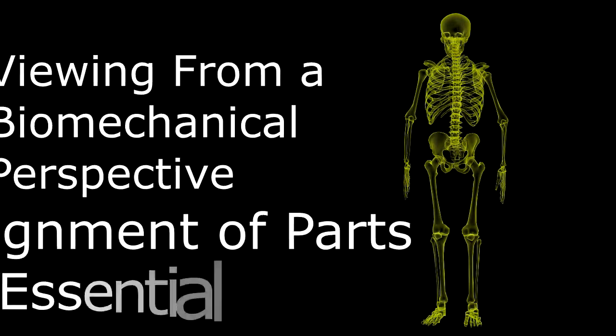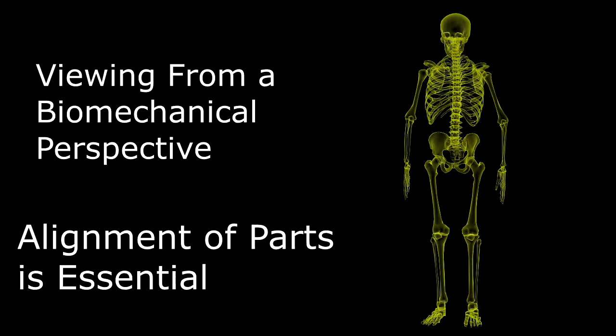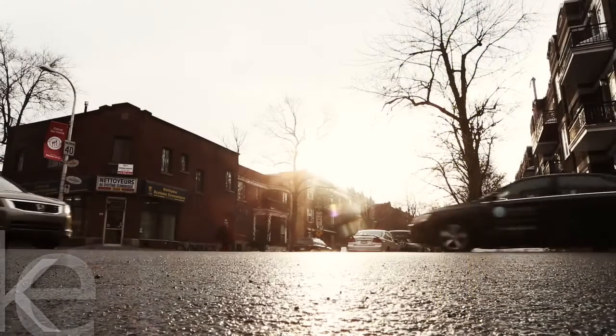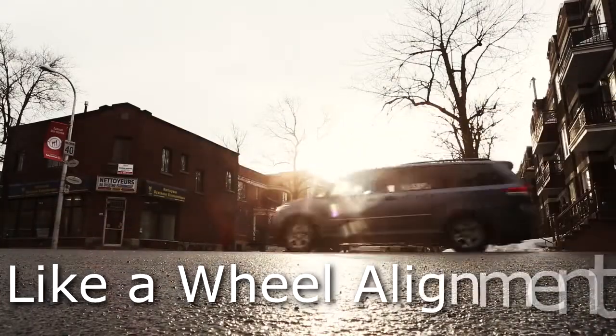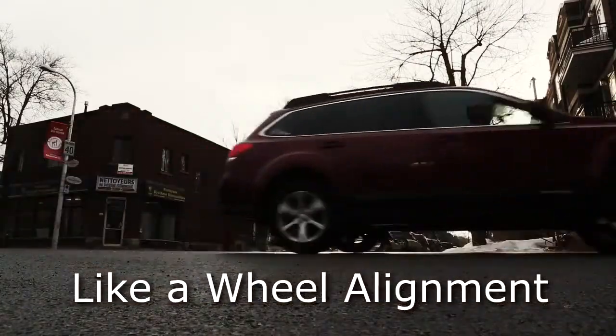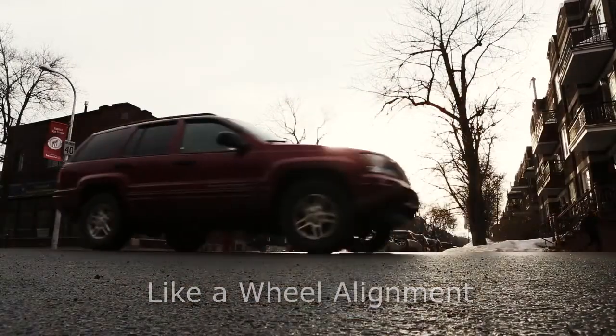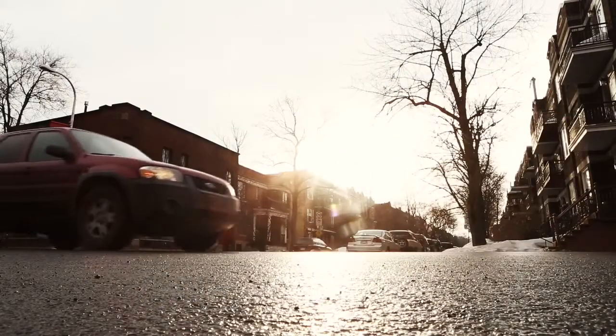Goldthwait viewed the body from a biomechanical perspective, which is that the alignment of parts is essential in reducing wear and tear on the body. Think of the wheels in your car. When they're out of alignment, notice how you get a lot of wear and tear on one wheel, and it prematurely wears. When you get your wheels aligned, then the tires wear more evenly and more slowly.